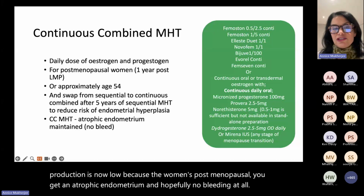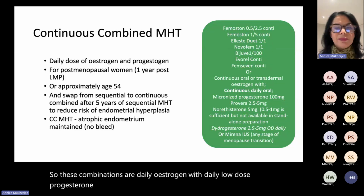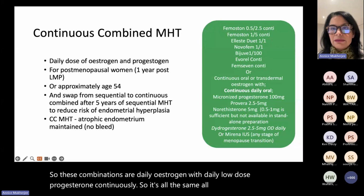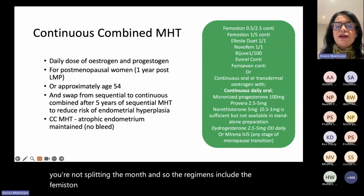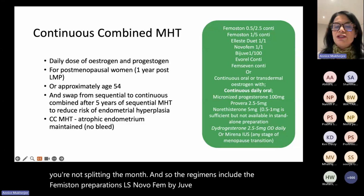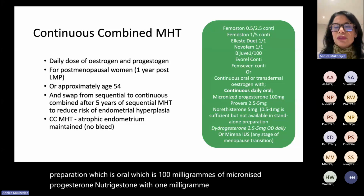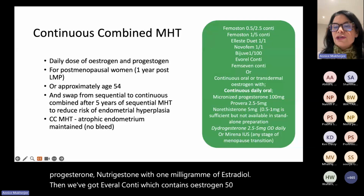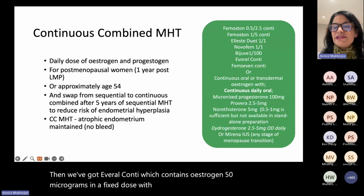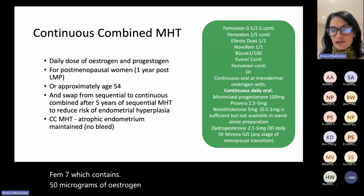These combinations are daily estrogen with daily low dose progestogen continuously. So it's all the same all the month. You're not splitting the month. The regimens include the Femoston preparations, LS, NovoFem. Bijuve is a relatively newer oral preparation, which is 100 milligrams of micronized progesterone, Utrogestan, with 1 milligram of estradiol. Then we've got Evorel Conti, which contains estrogen 50 micrograms in a fixed dose with norethisterone continuously, and Fem7, which contains 50 micrograms of estrogen with levonorgestrel.